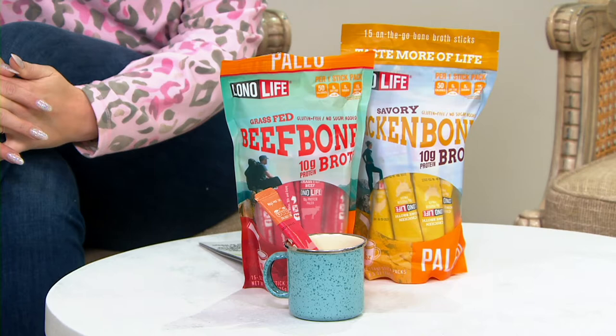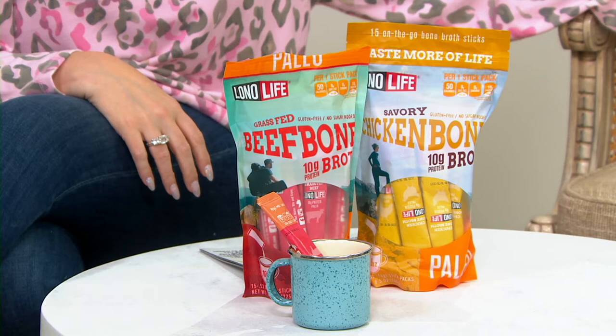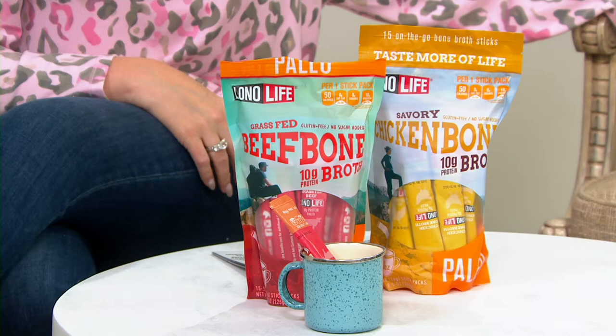And remember, gluten-free, which is so important for you, Mary. There's no MSG, it's dairy-free, there's no soy. And if you are following those high protein diets, this is a staple. You know, paleo diets, keto diets, people swear by bone broth. And now you have it where you can take it anywhere you want to go. It's always with you because they come in those individual packets, which is what makes Lono Life special and different.